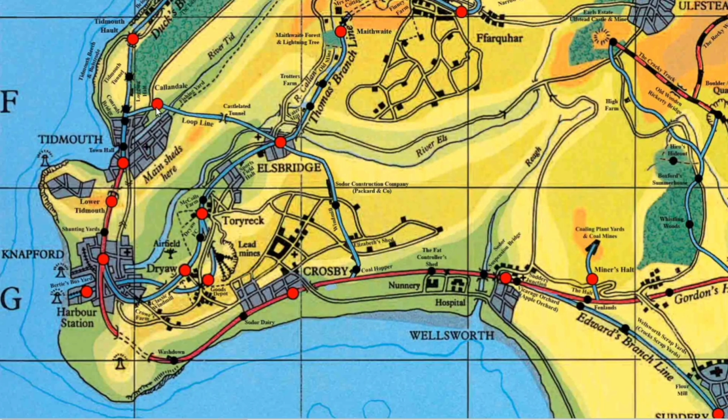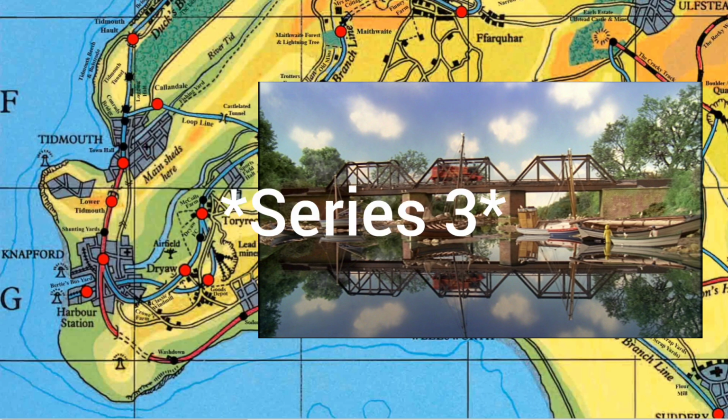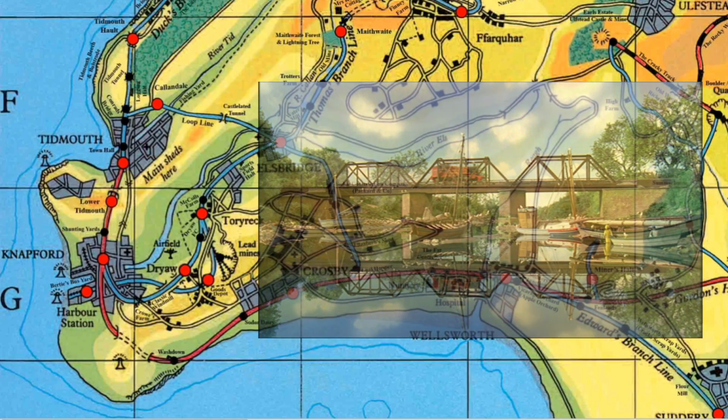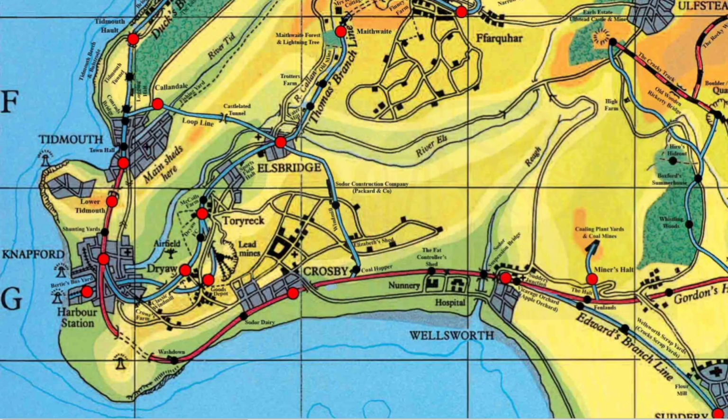But yeah, continuing, we then go over a bridge past the fishing yard. This is seen in, I think, series 7. This is the bridge that Arthur's seen flying across when he first arrives on Sodor. It's also the bridge where I think Gordon gets wrapped up in the Mayday bunting in Best Dressed Engine. But that's the fishing yard. It makes a couple of different appearances after that as well.